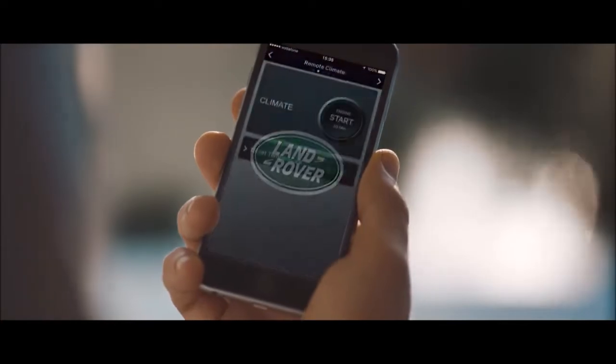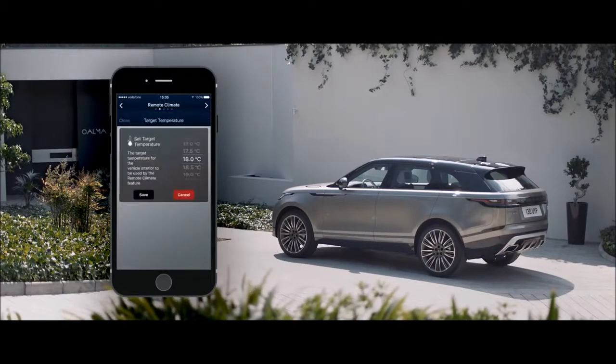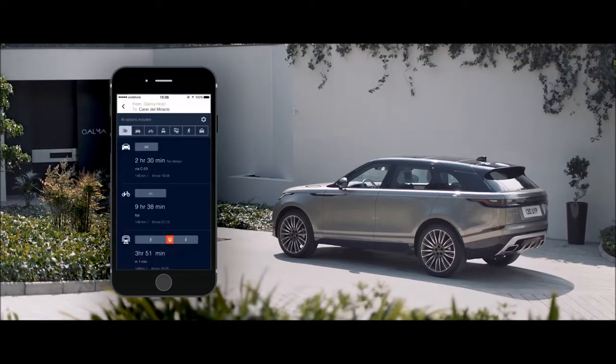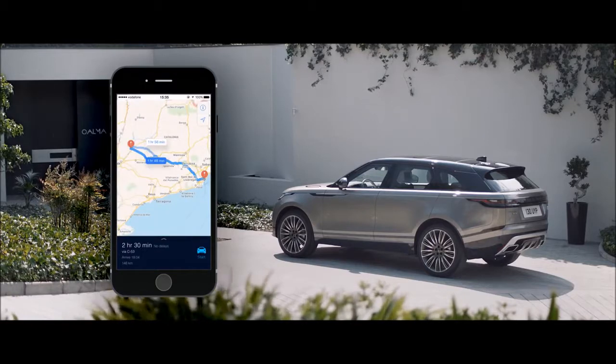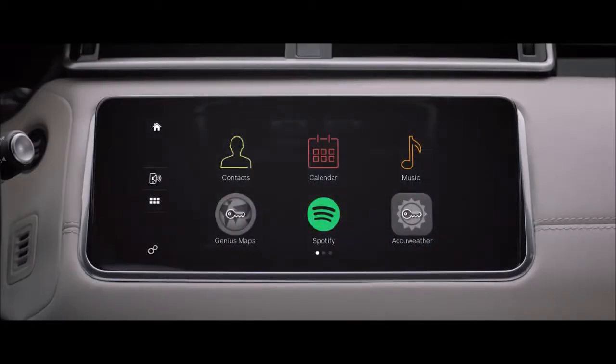InControl's connectivity features allow you to communicate with your vehicle via your smartphone or other devices wherever you are, from setting the interior climate of the car to planning and sending door-to-door routes. You can also control your favorite apps directly from your vehicle touchscreen.